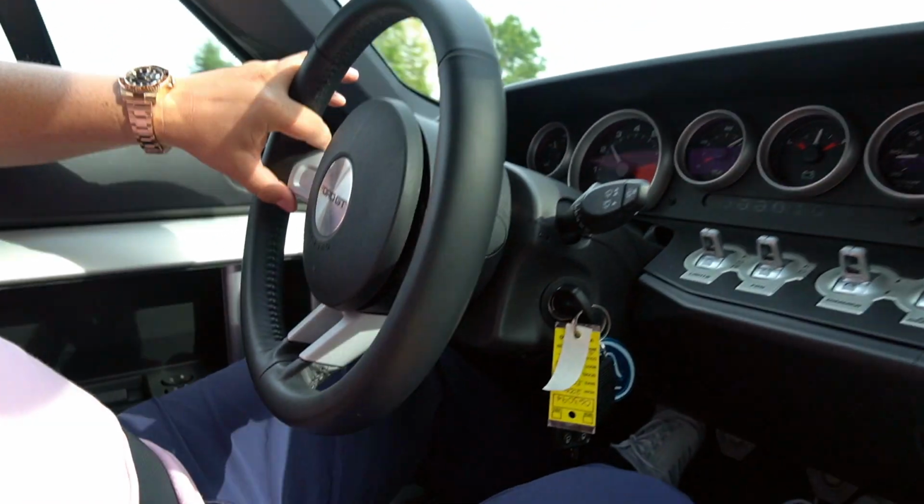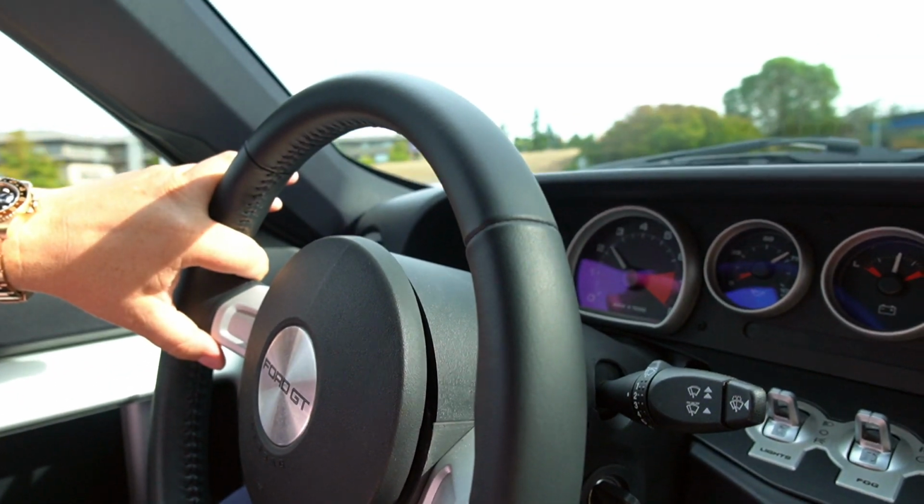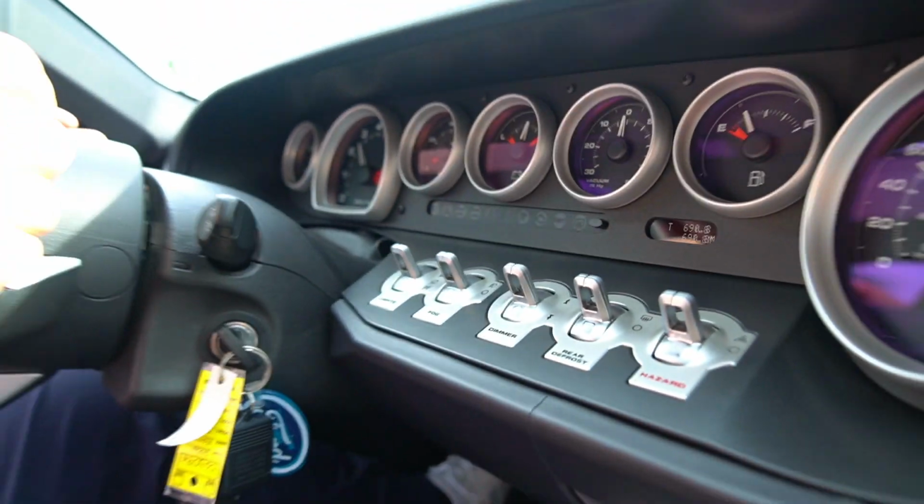Obviously with a car with this kind of mileage, you're expecting it to be as good as humanly possible, so we want to make sure that your expectations are in line with what arrives.